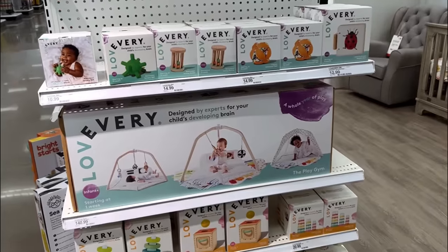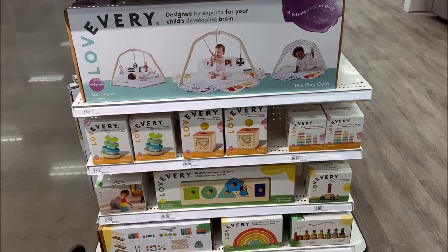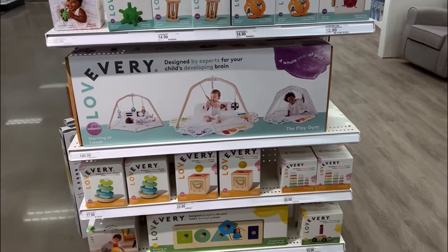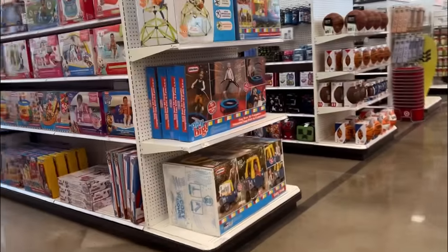The Love Every brand is in here. I have not ever seen this at any of the other Targets. You guys know I have a discount code for them, but it's cool to see it here in a store. I've never been in a Target that is so quiet. The only thing I can really hear is the music.